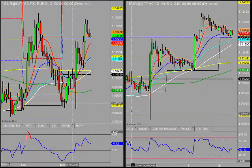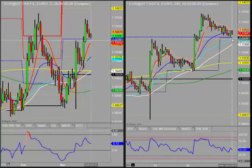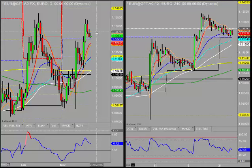Just go back to the higher time frame. What else have we got? We may just run back in towards that upper band on the dailies. So just watching. I'm a bit wary of the upside move unless it's a good clean move.